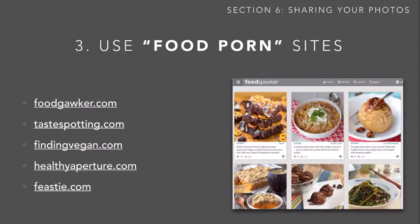Third, use the food porn sites, and these are the sites like Food Gawker, Taste Spotting, Finding Vegan, Healthy Aperture, and Feasty. Those are the ones I submit my pictures to. We've talked about Food Gawker a number of times, and when I submit one of my pictures and they get accepted, it provides a link back to my site, and the tens or hundreds of thousands of people who view Food Gawker every day see my picture, click on the link, and go to my site. So it can drive hundreds of visitors to my site from that one link.